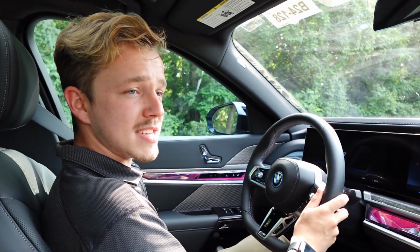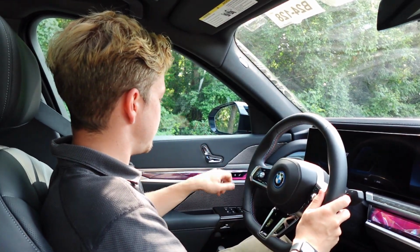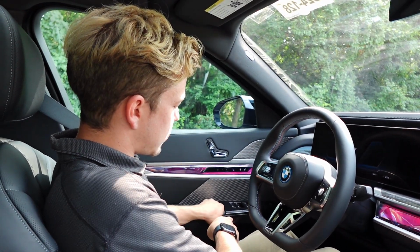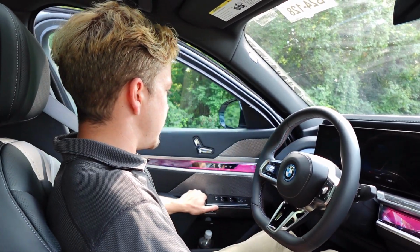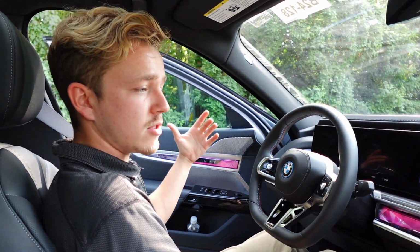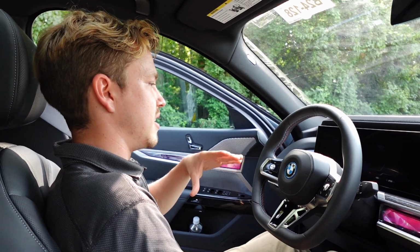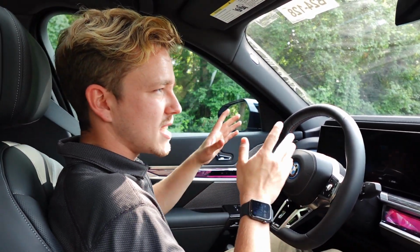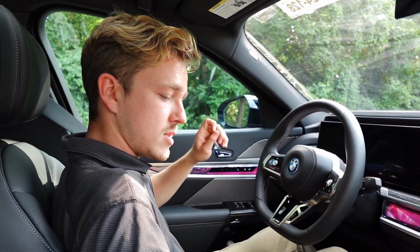But I think we should just take this thing out on a quick ride. Last thing I did want to mention before we take this thing out, if you're pressing your electronic door and there was another car coming past, the door actually wouldn't open to protect the driver in the event of a potential side-on collision or anything like that, which is really cool. It puts like a couple second delay on there, which is really, really nice.